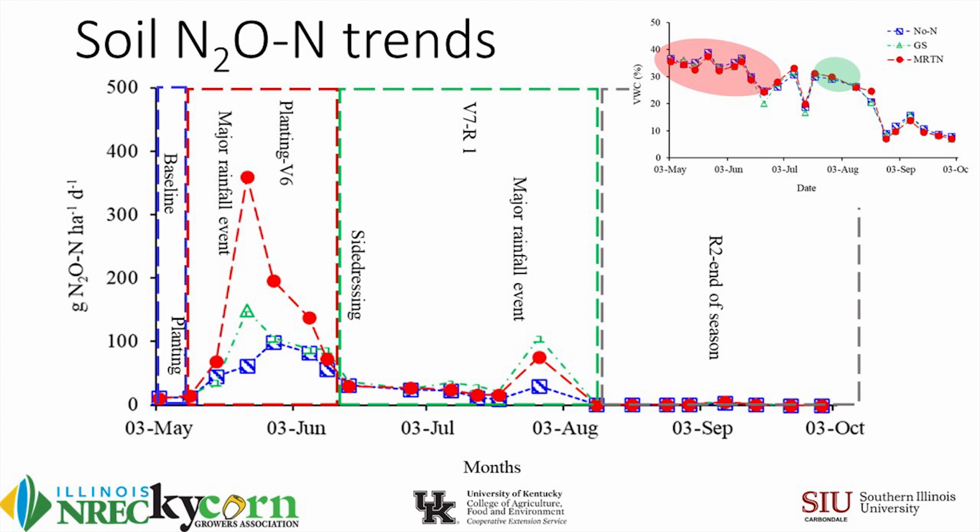When we looked at soil nitrous oxide emission for those treatments, you can see that most of the action happened early in the season. Then once we side dress and get a heavy rainfall event, we get another peak, which was smaller. And usually the nitrous oxide data for the rest of the season is very boring, with not much happening when the corn is taking up a lot of nitrogen.